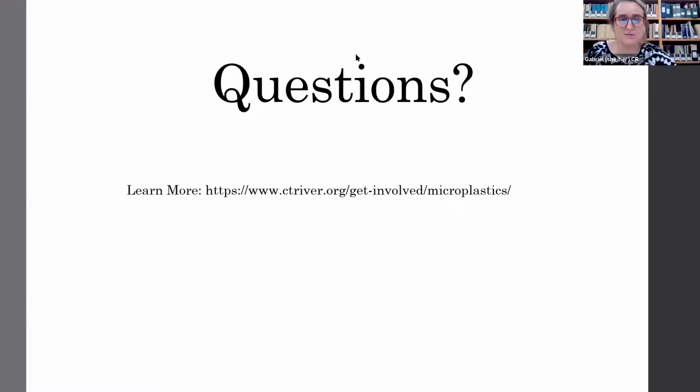Okay, first question from Jamila is, how deep exactly do we need to be in the river? Knee deep, waist deep? This one is up to your discretion. In some places the Connecticut River is 300 feet wide, and in some places it is 2,000 feet wide. So it really depends on the place that you're sampling. I'm not asking you to go out into the middle of the Connecticut River where it's 15 feet deep and take a sample.